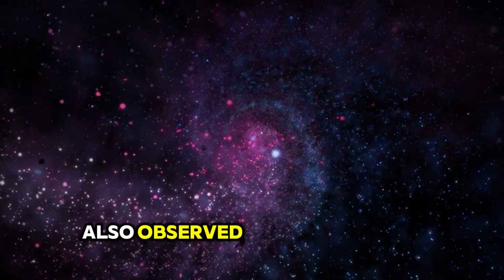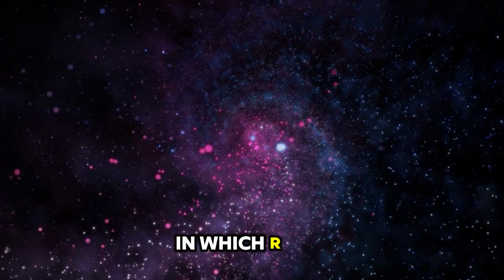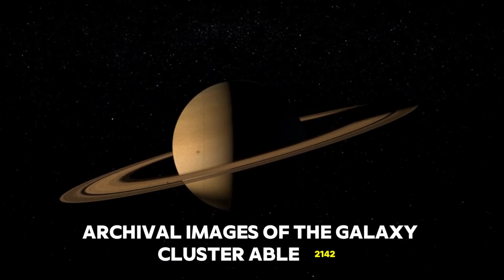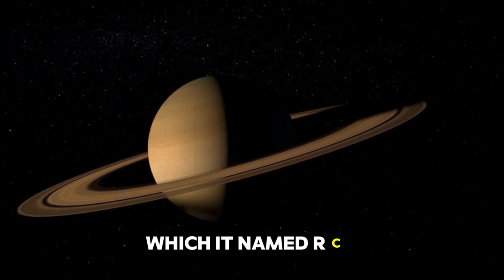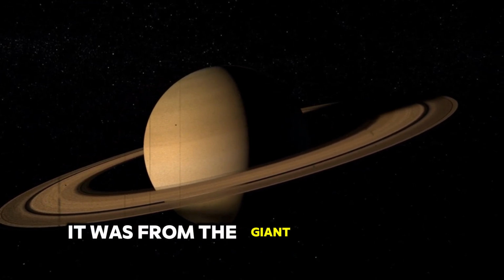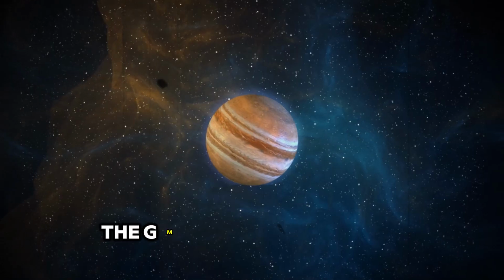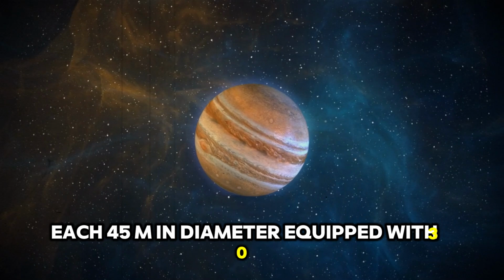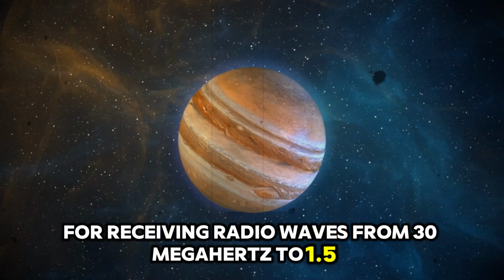Also observed with the ASKAP telescope were images from a sky continuum survey, in which ORCs 1, 2, and 3 appeared. Archival images of the galaxy cluster Abell 2142 picked up on another circular radio source, which was named ORC4. But that data wasn't from the ASKAP telescope, it was from the Giant Metrewave Radio Telescope in the Indian state of Maharashtra. The GMRT has 30 parabolic antennas, each 45 m in diameter, equipped with a feed array for receiving radio waves from 30 MHz to 1.5 GHz.